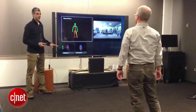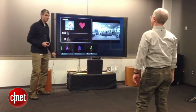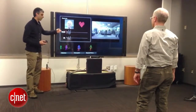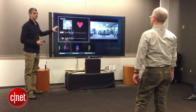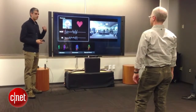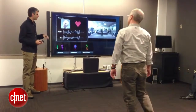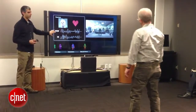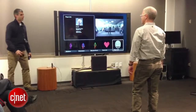All right, so we have really great telemetry on what's happening with the body, but as any good physical trainer will tell you, this isn't enough. You need to know his heart rate as well. So what we're doing here is we're using both our color feed and our active IR feed to actually see his pulse in his face. There are very subtle fluctuations in both the intensity and in his skin color. It's imperceptible to the human eye, but we're able to detect it in real time to determine what his heart rate actually is.